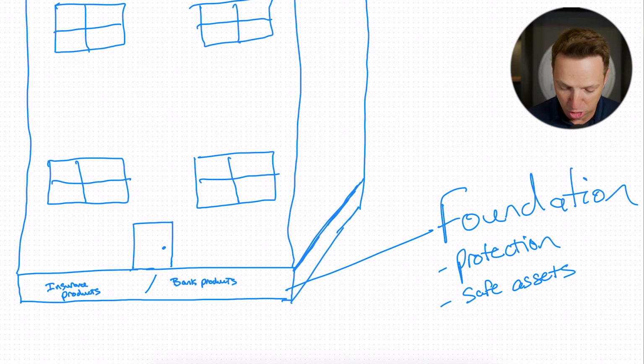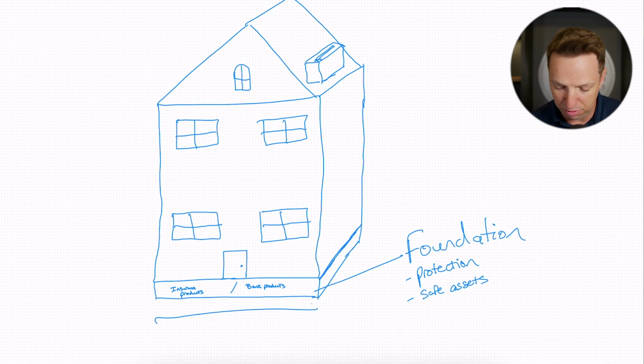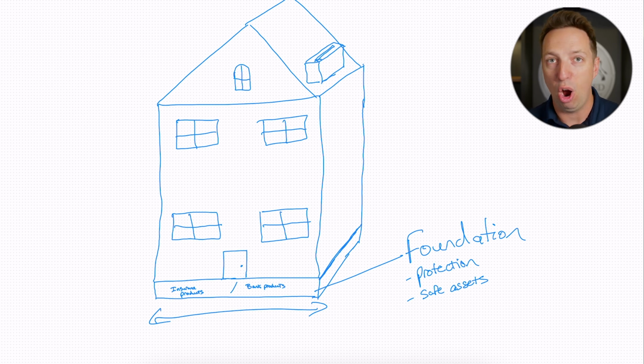Its purpose is to give you confidence, to help you weather the storms that will come and keep you off of the dirt floor. In terms of the most important piece of the foundation, you have to make sure that the size of the foundation, the dimensions of the foundation, are large enough to support your total structure.